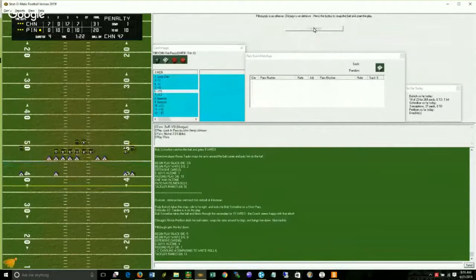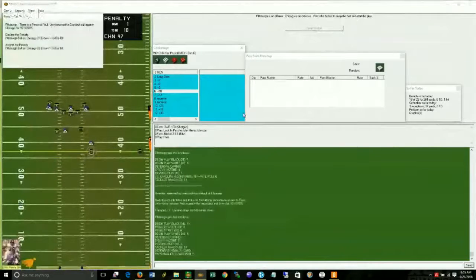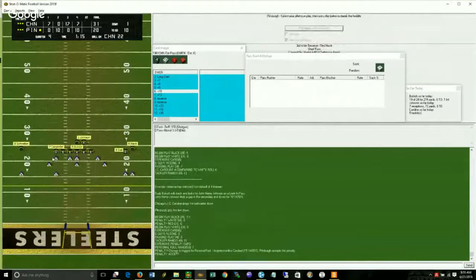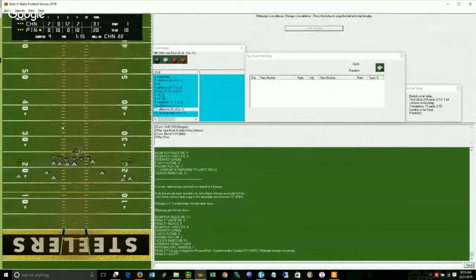They show blitz to bring the house. So looking past John Henry Johnson, plus 10, and there's a personal foul. Holy cow. So much for this game being over. 1:15 to go. And the Steelers are now at the Bears 22. Quick touchdown here and an onside kick recovery. Or even if they don't, they still have 3 timeouts.